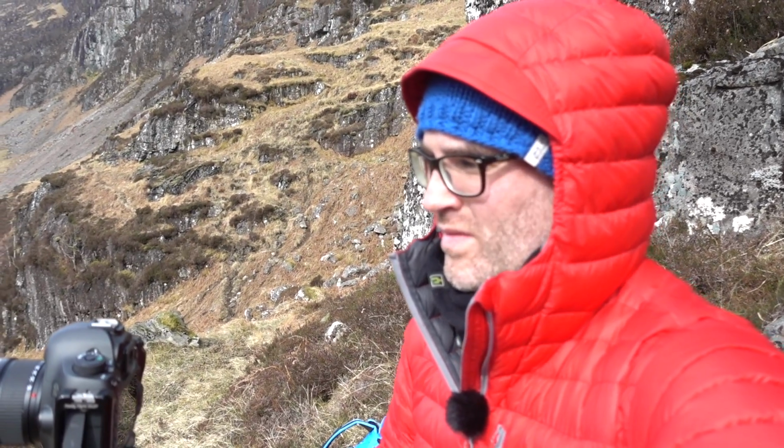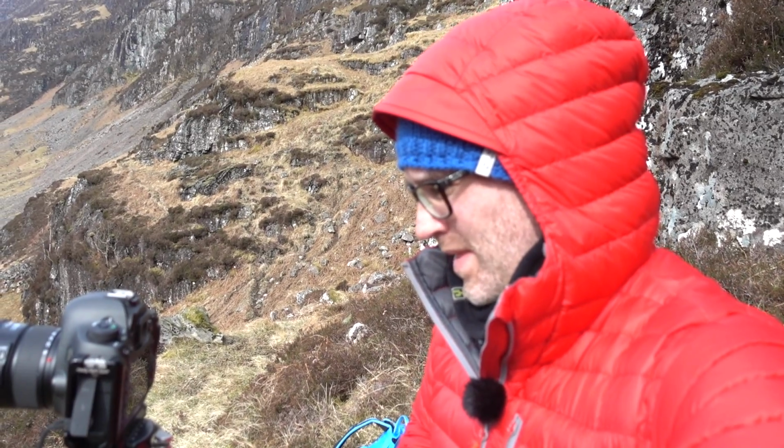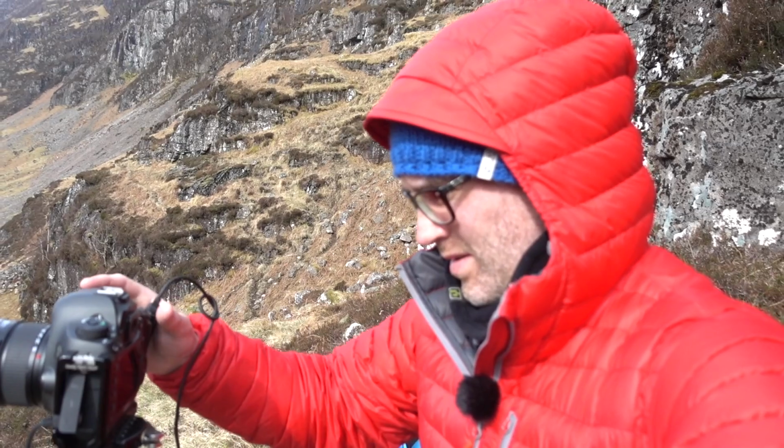The only filter I have on, I have the Firecrest circular polarizer, and also have one of the 1.2 ND grads, one of their Firecrest grads, just to keep all the detail that's in the sky and maybe just darken it down a little bit. To be honest, it probably doesn't need a 4-stop grad on the sky, but it's just adding a little bit more mood to it.